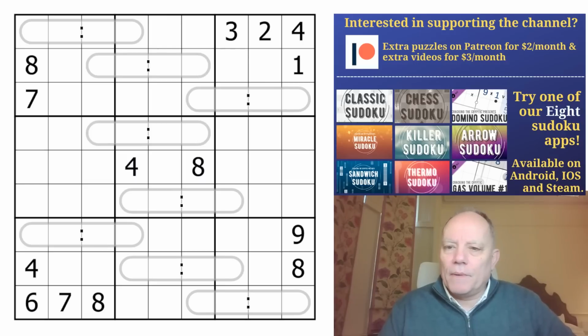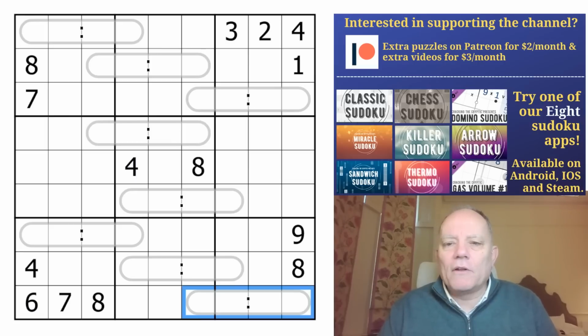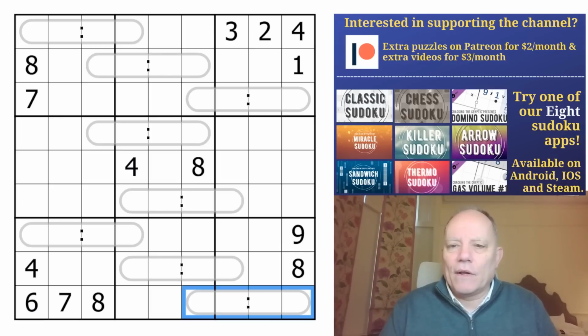Normal Sudoku rules apply. In addition, there are several digit displays in the grid. Each of these must contain a valid time in 24-hour format. For example, 1947 and 2341 would both be fine as times that could go in these pills, as it were. But you can't have 1782 or 3145 because they're not valid times on the 24-hour clock.